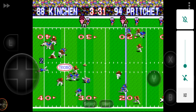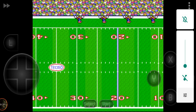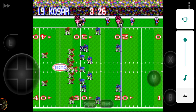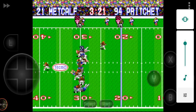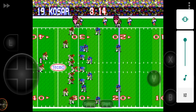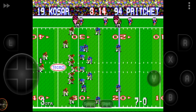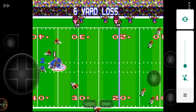Gozart sets back, throws, his pass blocked by the Lions defense. Gozart gives off to Metcalf. 0-yard gain. Gozart gives off to Metcalf. Vardell, 6-yard loss.